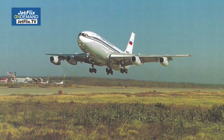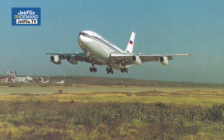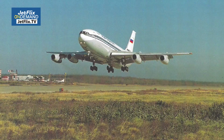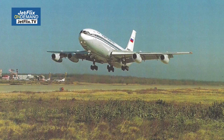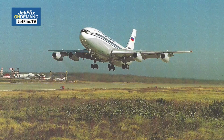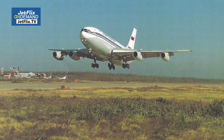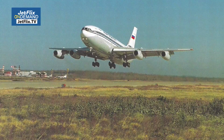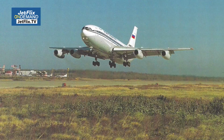The IL-86 was unique because they designed the aircraft with a special passenger hand carry storage system whereby passengers would deposit their coats and carry-on baggage into a special storage system below deck that they passed through as they boarded through the integral air stairs in the lower section of the forward aircraft.